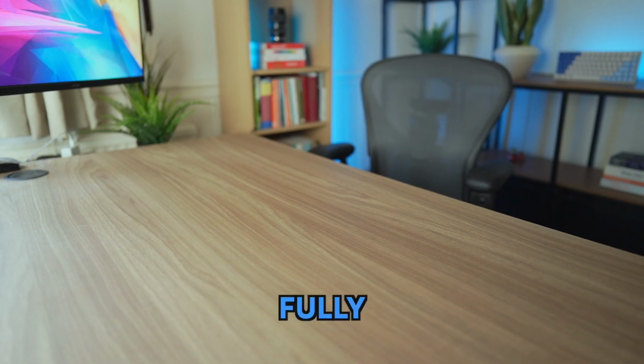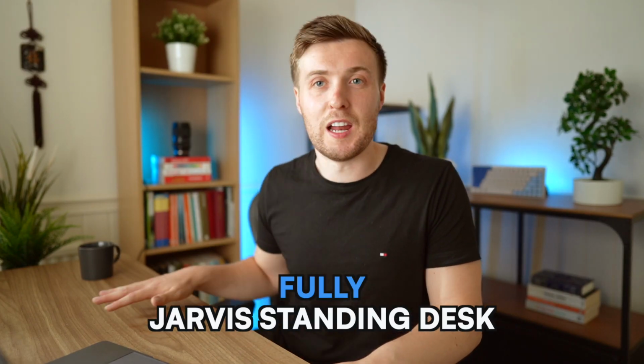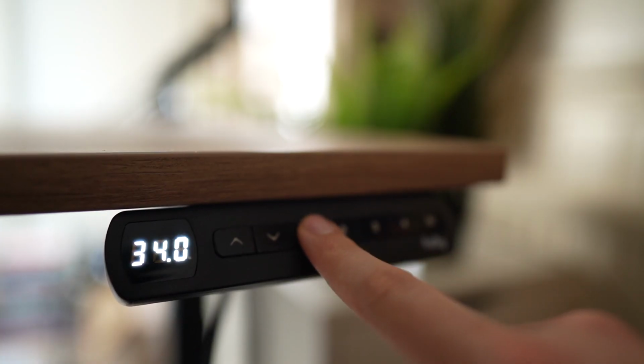Now this is the Jarvis hardwood standing desk from Fully, and I've had this for a couple of years now and I absolutely love it. Partly because it's a pretty big desk at 140 centimeters by 80 centimeters, but also because it's motorized. Now I normally have this whole setup in a seated mode like this, but at a click of a button using these programmable controls down here, I can change the whole thing into a standing desk.